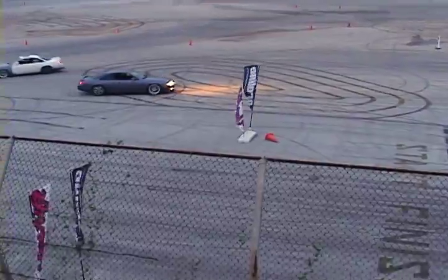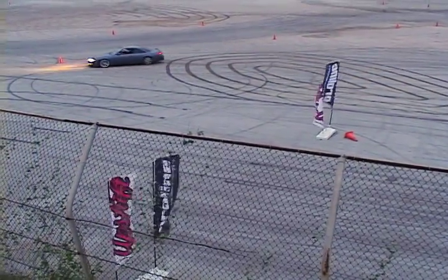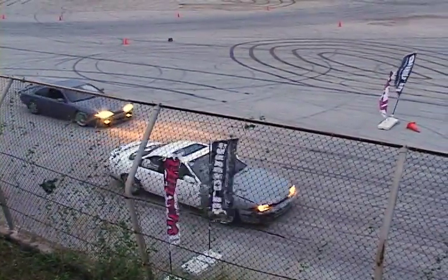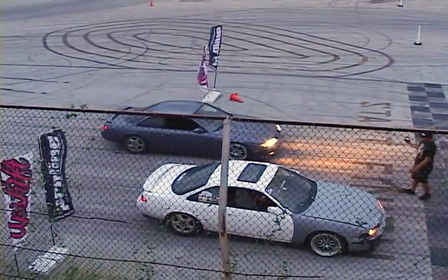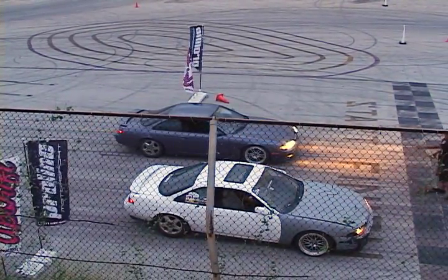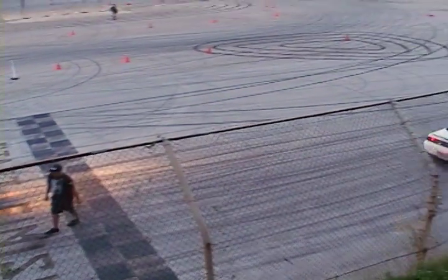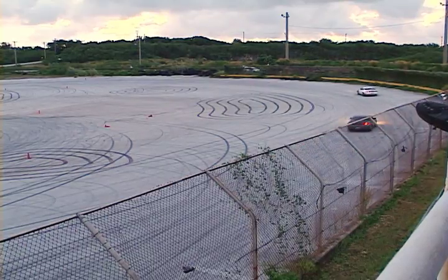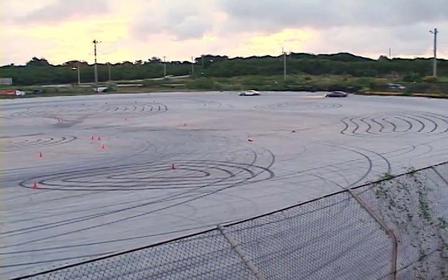All right, now they're going to switch it up. Andy will lead, Jake will follow. Jake a little bit more high speed on his run, so he's going to have to wait for a little bit if he wants to maintain his speed. All right. There you go, Andy takes off. Jake gives him quite a bit of a lead.